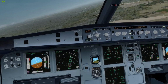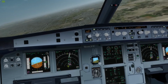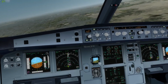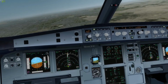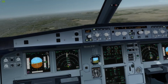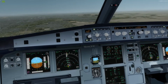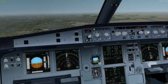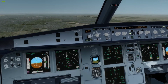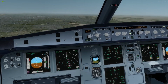Should be able to see, yep, there it is. There's the airport right straight out in front of us there. We're actually going to be landing on runway 8, which is right over here, but it'll line us in a little bit. Looks like we're going to be just a little bit low, but that's okay.